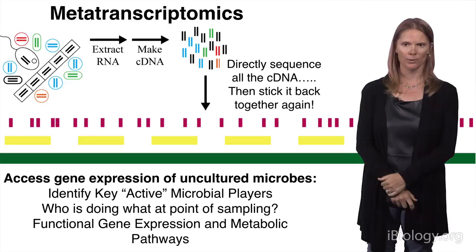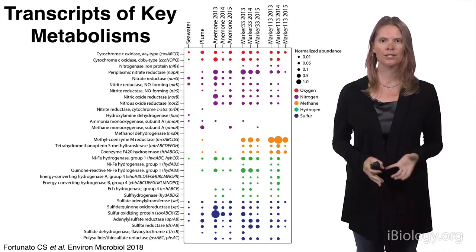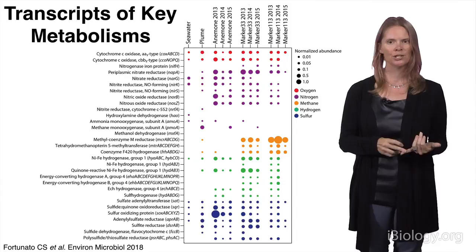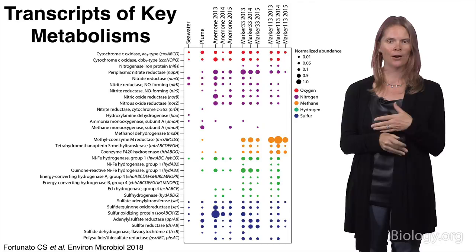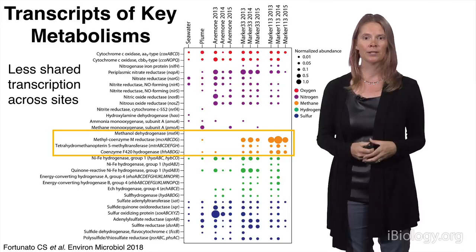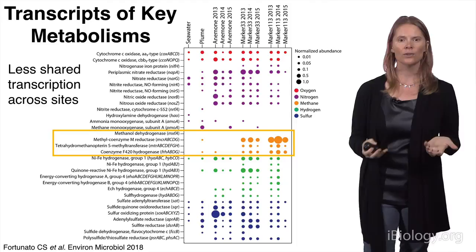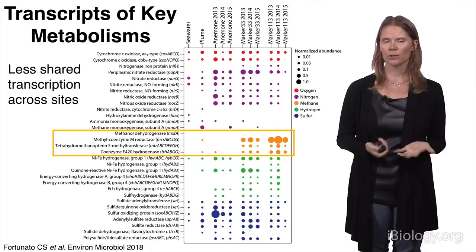So now what you're looking at is a very similar diagram to what I showed you with the DNA sequences, but instead what we're looking at are the transcripts of these different key metabolisms. So again, the vents on the top, the different colors representing oxygen, nitrogen, methane, hydrogen, and sulfur. And what I hope you can see is that there are fewer dots on this plot, meaning that a lot of the genes that we detected in the DNA pool are actually not turned on at the point of sampling. And just one example, again, going back to those methanogenic pathways, we see a lot fewer of the vents are actually carrying out, the organisms at the vents are carrying out methanogenesis, and overall we see less shared transcription across these different sites. There's another way of looking at this data which isn't quite so biased, right?